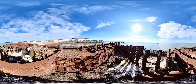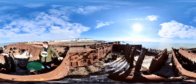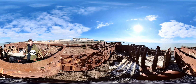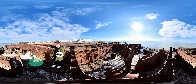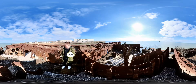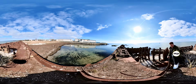Exploring here was extremely hazardous. The ship is just riddled with sharp edges and heavy objects that seem they could easily fall over at a moment's notice. As we make our way towards the stern of the ship, you'll start to recognize pieces of the engine. It's monumental. The pieces are enormous. And it's here that you start to realize what a grand ship this once was.